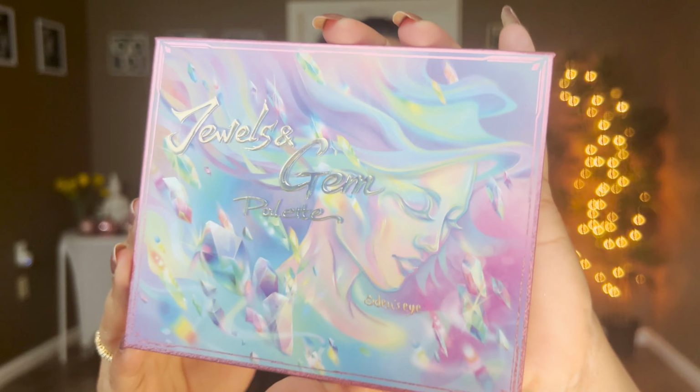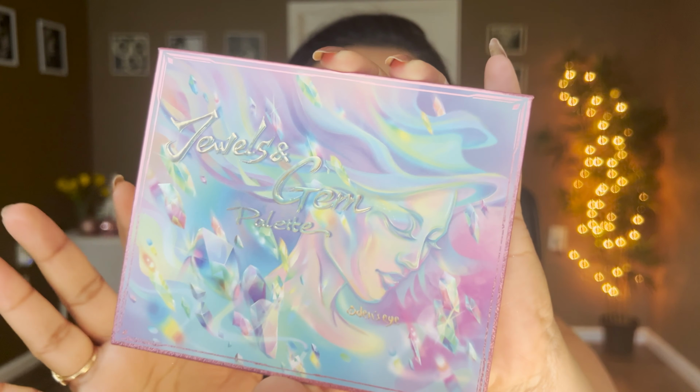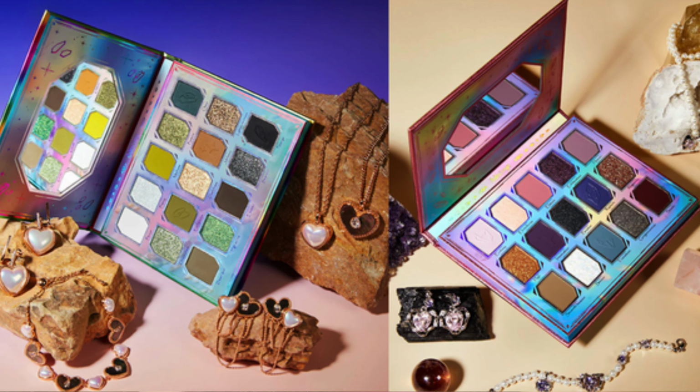We're going to talk about the newest Odens Eye palette. Actually, there's a sister palette to this called Stone and Rock, and that was a green palette. It was an easy choice for me. If you know, I love my purple palette, and this palette is magical.